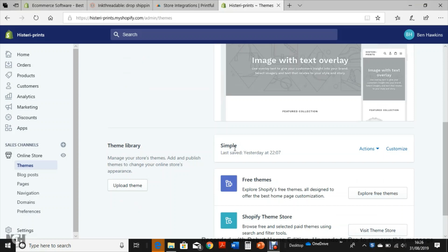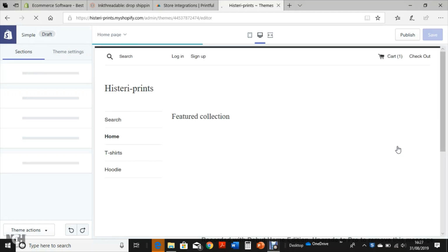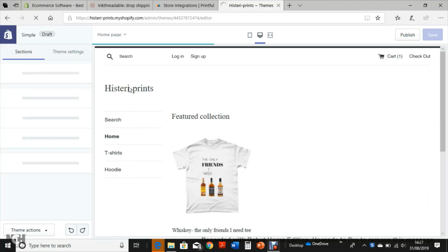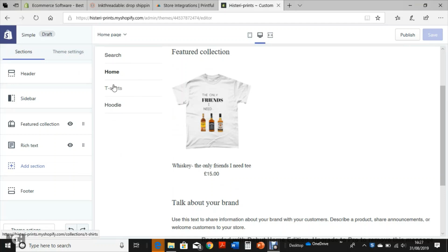Back on the page, like I said, I installed this simple theme from the free theme store. If we have a look at this by pressing customize, you'll see that it's got a lot fewer places for images and text, but there's still some things we need to do to make it perfect for our store. It's got a space for a logo here. It's just got my store name in here instead of a logo, purely because I haven't added a logo yet. And if we scroll down, I've added collections to it, which I'll show you how to do in a second. So it's got t-shirts, hoodies, home, search.